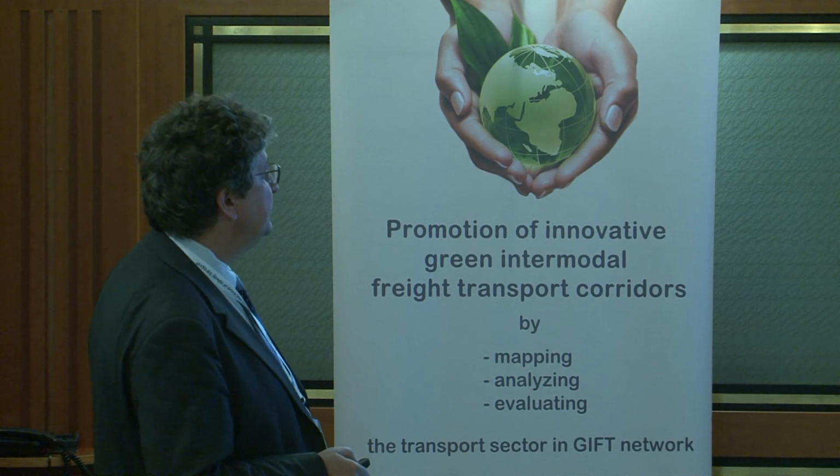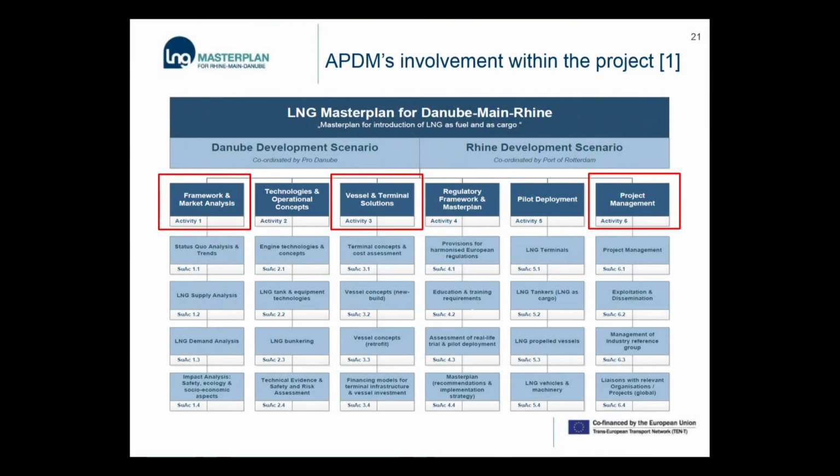This is the structure of the project. You could see on the first work package, framework and market analysis, and very important, the status quo analysis, supply analysis, demand analysis, and the impact of using LNG for safety, for ecology, and for socio-economic aspects. The second one, technologies and operational concepts for ships and for terminals. The third, the building and the technical design concepts and feasibility studies also for vessels and terminals, regulatory framework and master plan, pilot deployment, very important, and of course the project management package.